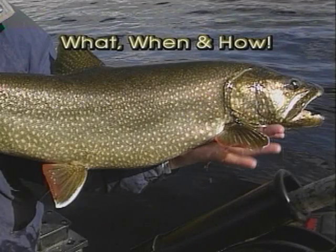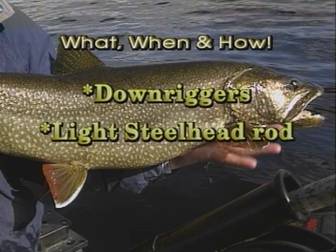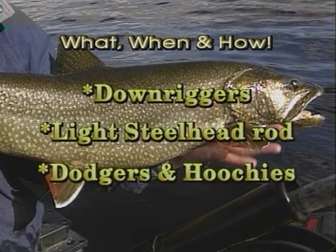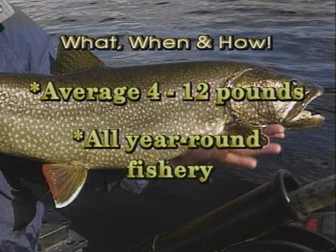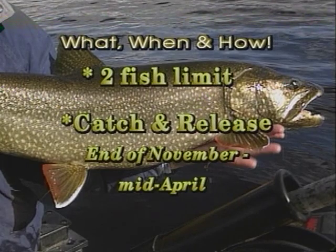Fishing for lake trout can be fun and challenging with the right setup. Rich recommends using downriggers with light steelhead gear, and the lures of choice are dodgers and hoochies. Averaging 4 to 12 pounds, fishing for mackinaw on Priest Lake is available all year round. You're allowed a 2-fish limit except from the end of November to mid-April, when catch and release is enforced. Remember to bring warm clothes because the temperature on the lake can drop quickly.